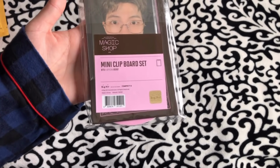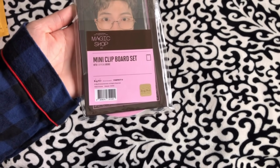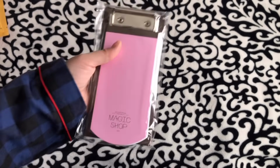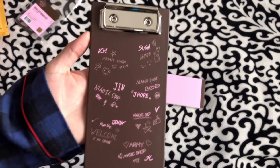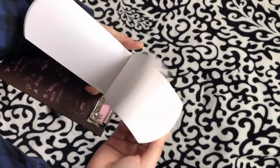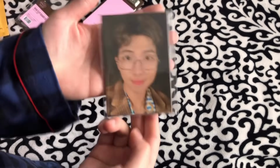So are we just gonna look through? This is the mini clipboard set. It is a lot smaller than I expected. I thought it was gonna be bigger for some reason. But yeah, this is their magic shop theme. So let's take a look. Oh, this is so cute. Oh my gosh. I love this color combo. It's pink and brown. And here's the note. It's just plain paper. Yes, so there's that. But yeah, I'm excited for the photo cards.